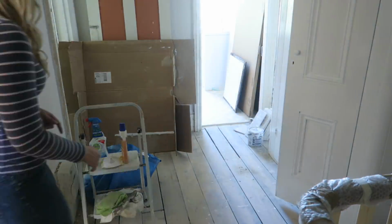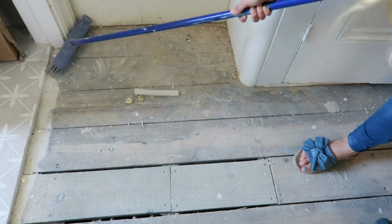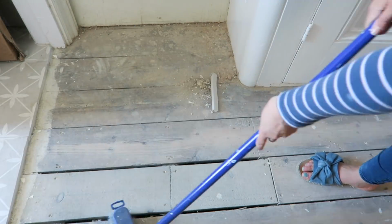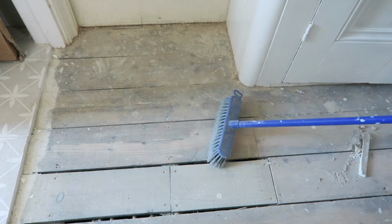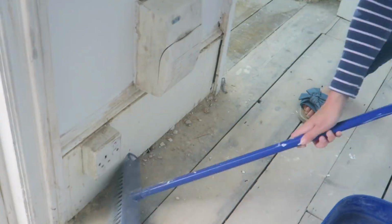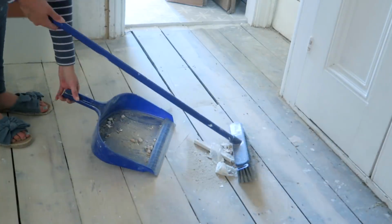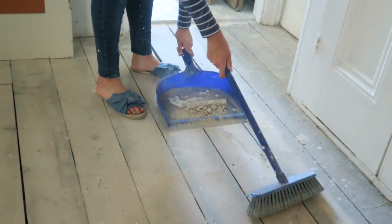Once again, to start off, I ended up spending a lot of time moving stuff out of the way. I seem to do that in every single room and things just get moved from one place to another. Anyway, I then swept the entire floor and I did the best job I possibly could, and I got into all of the cracks, but as you can see, it's kind of lifting up loads and loads of dust.